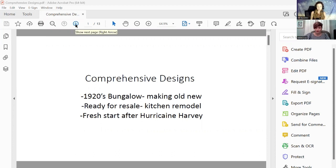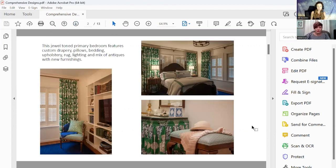Okay. So the first project was a 1920s bungalow, and this particular project, she was a great client, and what she wanted was to basically restore all of her old antique furniture. So everything that you see is stuff that she had before, and this is really where you can see what a difference upholstery and drapery make to our designs, and how important the people who make those things are, because this project wouldn't be possible without our upholsterer. He reupholstered almost every piece that you're going to see on these slides.